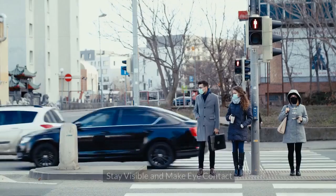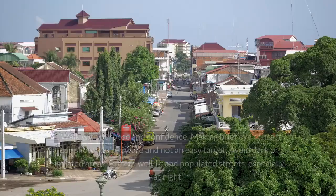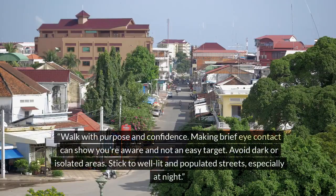Number 6, stay visible and make eye contact. Walk with purpose and confidence. Making brief eye contact can show you're aware and not an easy target. Avoid dark or isolated areas. Stick to well-lit and populated streets, especially at night.